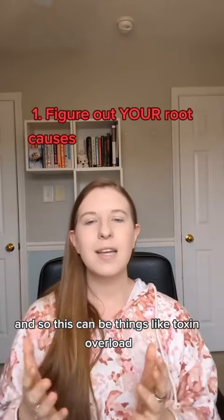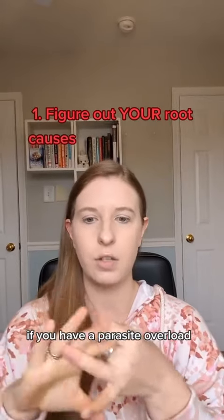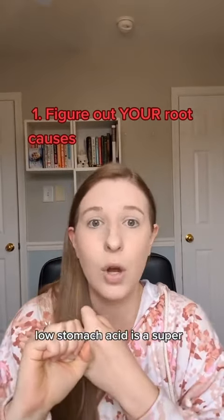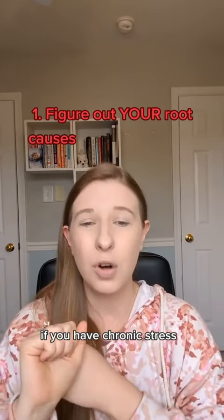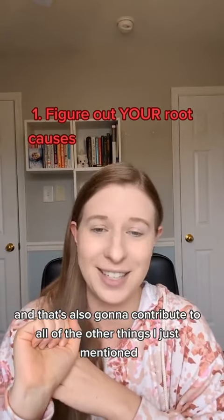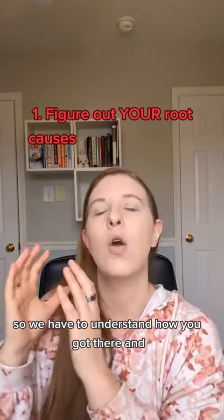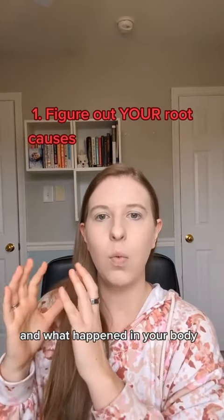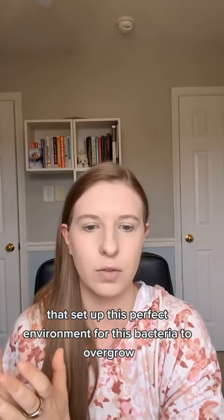This can be things like toxin overload, if there's a bunch of toxins in your body, if you have a parasite overload. Low stomach acid is a super common one. If you have chronic stress, nervous system dysregulation, also super common, and that's also going to contribute to all of the other things I just mentioned. So we have to understand how you got there and what happened in your body that set up this perfect environment for this bacteria to overgrow.